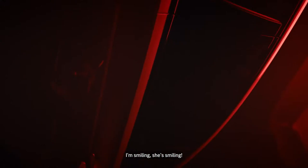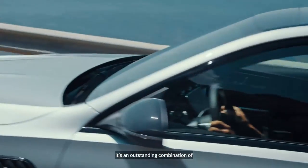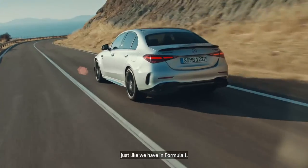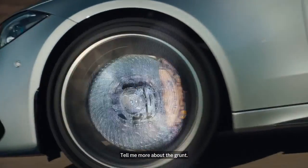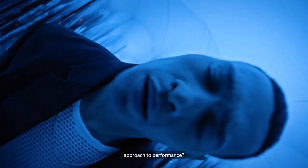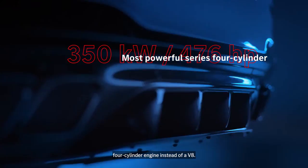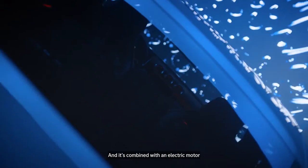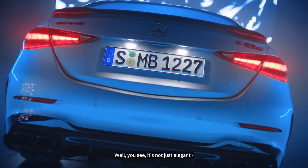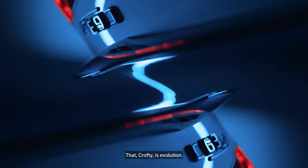I'm smiling. She's smiling. But let's not ignore the technology, because when you put your foot down, it is an outstanding combination of combustion engine and electric power, just like we have in Formula One. Tell me more about the grunt. Why is this car such a completely new approach to performance? Well, for the first time, it features an inline turbocharged four-cylinder engine instead of a V8, and it's combined with an electric motor on the rear axle. Sounds great, but why? Well, you see, it's not just elegant, it's efficient and it's effective. And that, Crofty, is evolution.